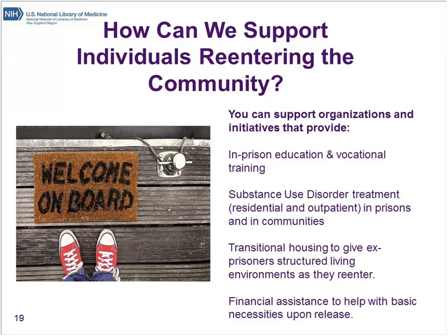And transitional housing to give prisoners structured living environments as they reenter, getting connected with agencies that have these services that you can provide, whether it's, again, finances or your time, helping these programs that are going to help individuals.